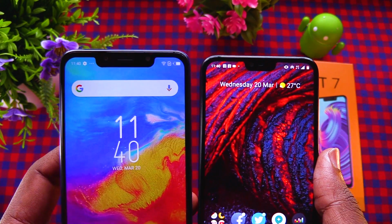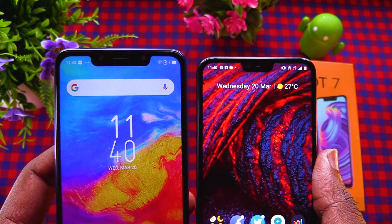But if you want a good display for 10,000 Kenya shillings, this is a great display. It looks good. The colors are saturated. They are pretty accurate.